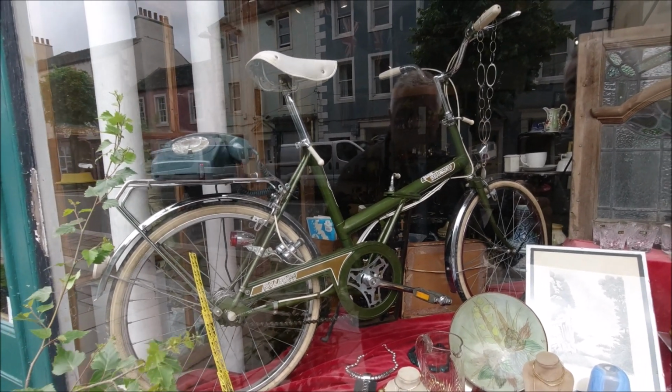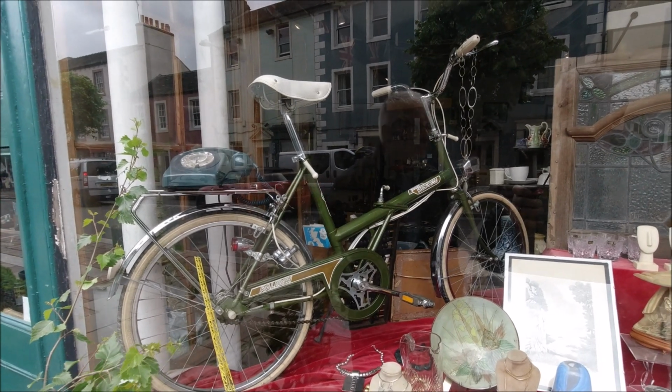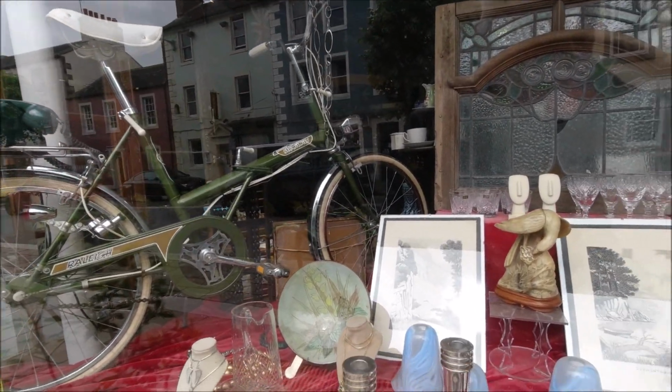An old Rally foldable bike. Stowaway. I remember a friend's mum having a Rally shopper. I can't remember whether they folded or not.